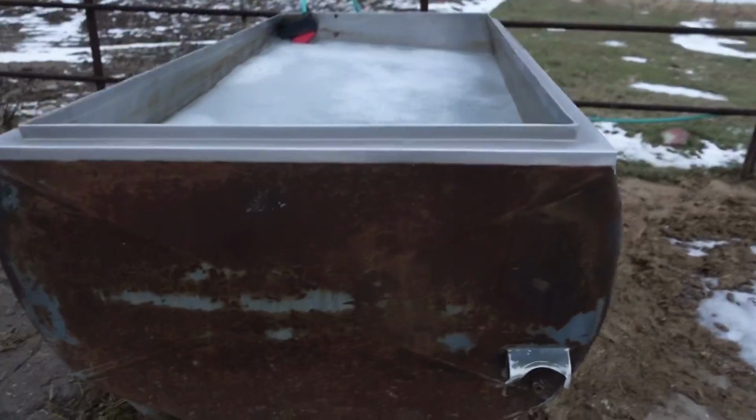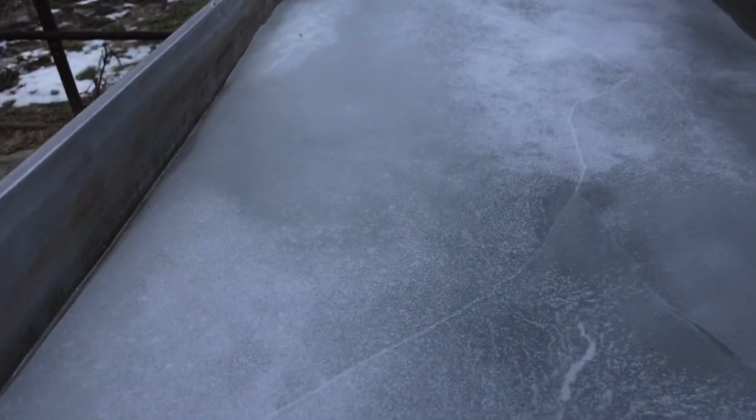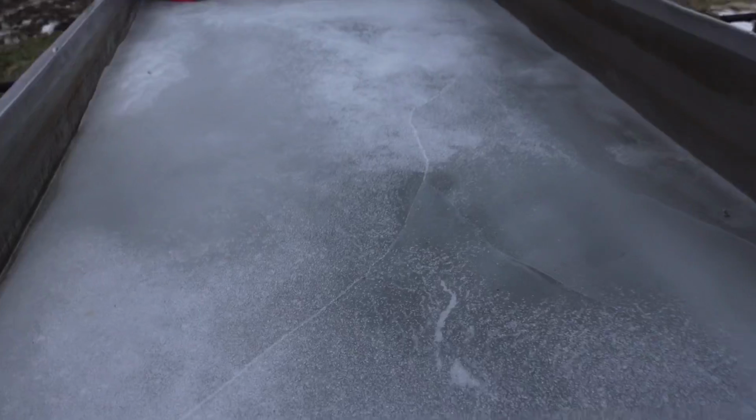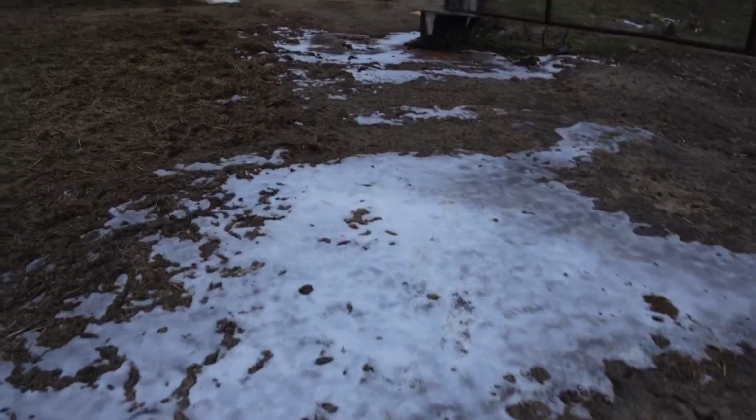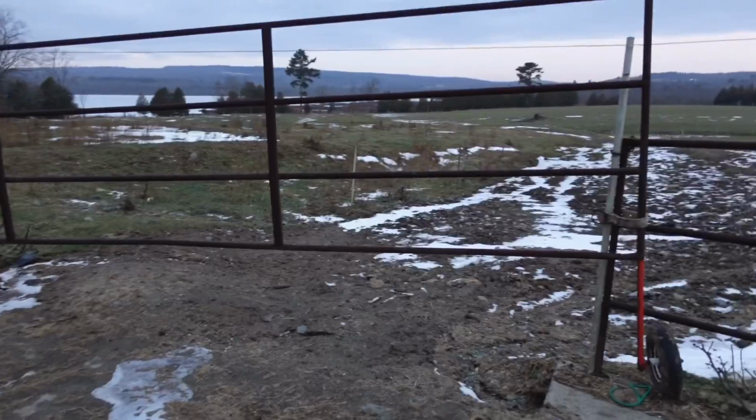Their tank over here is frozen over. We do not drain this. We've never had an issue with it. We never drain it. It just thaws out every year and doesn't have a problem. The gate to the pasture is shut.